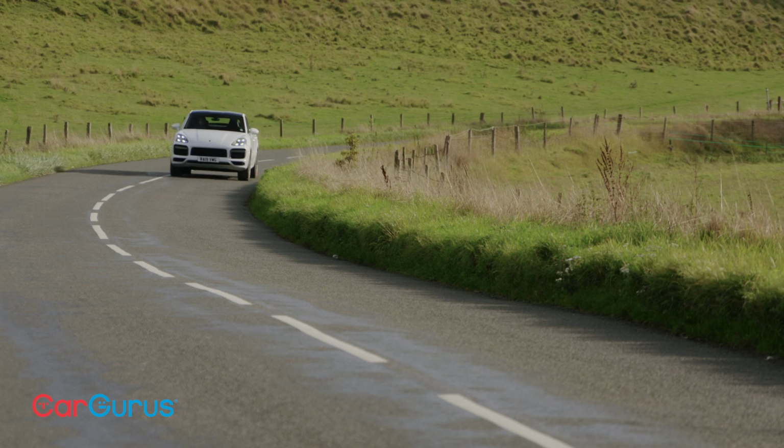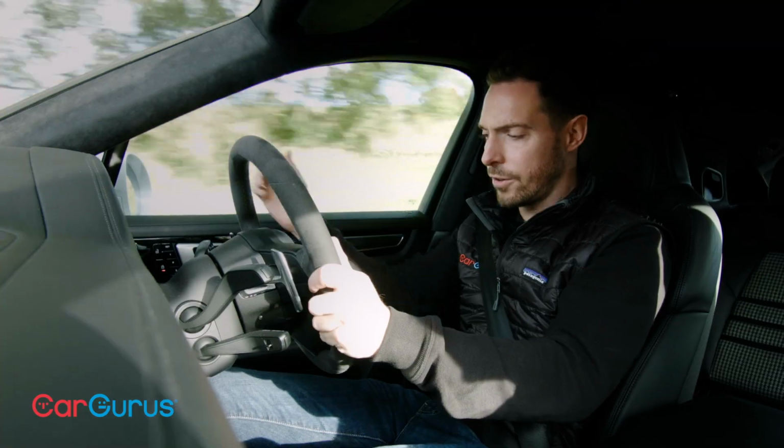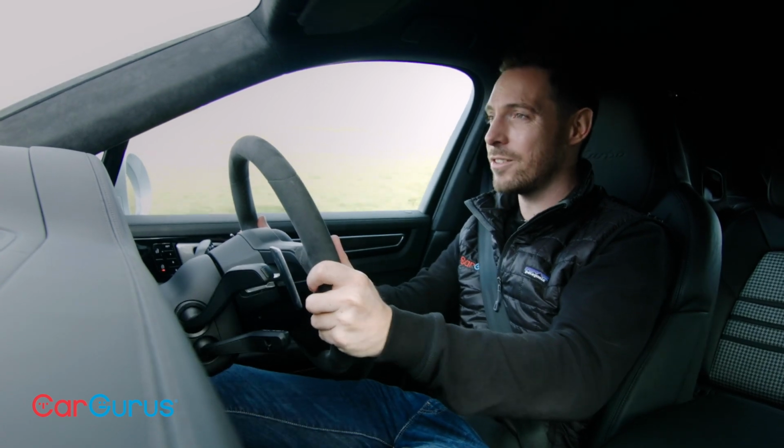So far, the Cayenne Coupe is a lot like the existing Cayenne. What about when the roads get a little twistier? So stick it into Sport. Let's stick it into Sport Plus. And that's when this car just becomes freakishly capable.